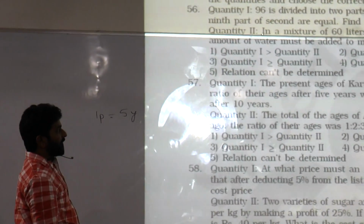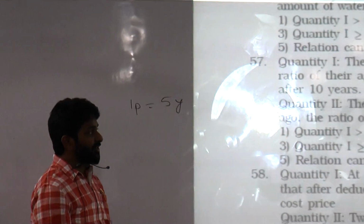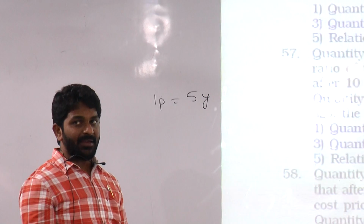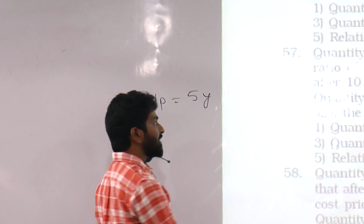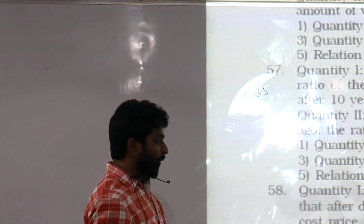What will be the age of Rishik after 10 years? After 10 years, present age of Rishik is 5 parts. 5 fives are 25. After 10 years, 35. Quantity 1 is 35 and quantity 2.